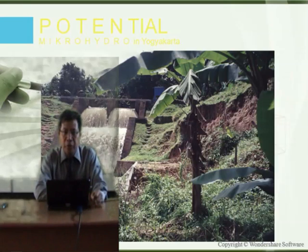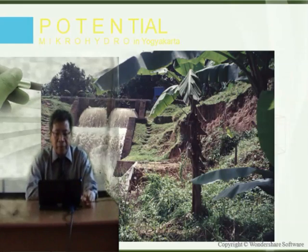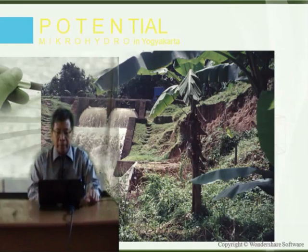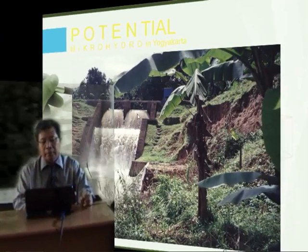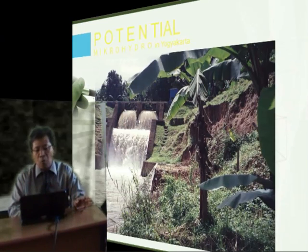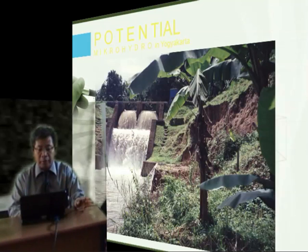We would like to continue our lecture again to see the potential of Mikrohidro. This is all the potential in the irrigation channel. It's not used until now in Yogyakarta. You can see the potential is, I think, 4 until 5 cubic meter per second.